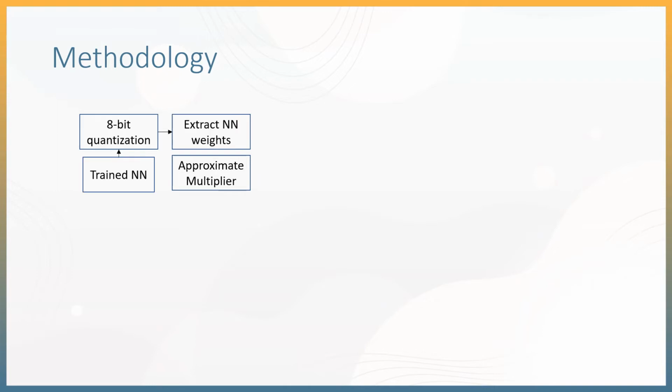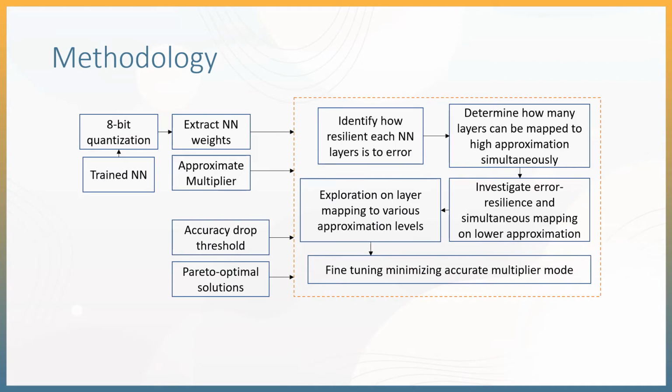We will now present a brief overview of our methodology. First, we show a rigorous error analysis that is exploited in the error optimization of our mapping methodology. Then, given a trained neural network, we quantize weights and activations to 8 bits and apply a mapping methodology, on which we will elaborate more later on. First, we will present the error analysis that supports our approximate multipliers design.